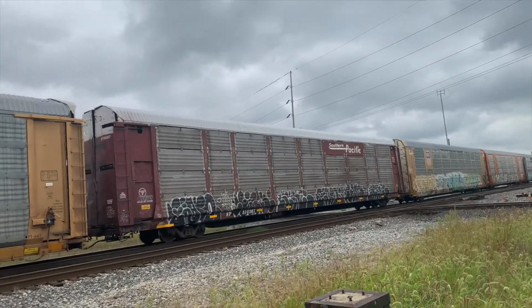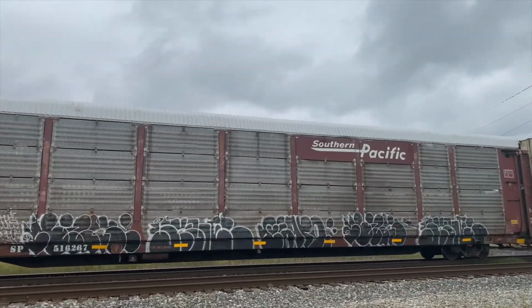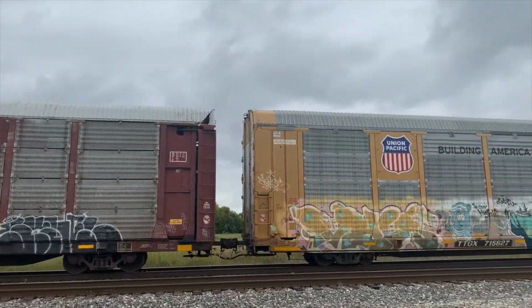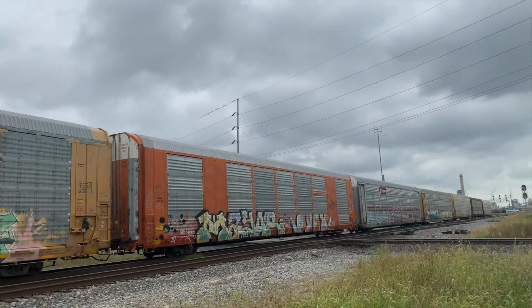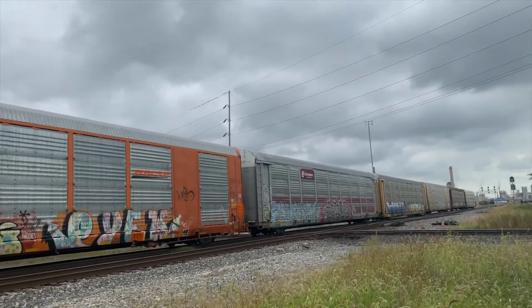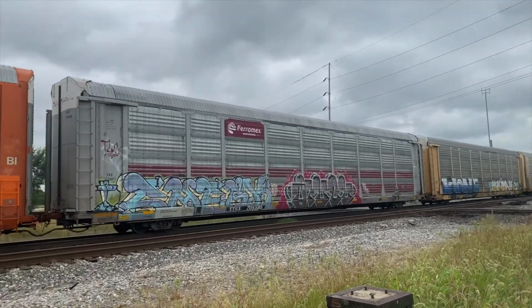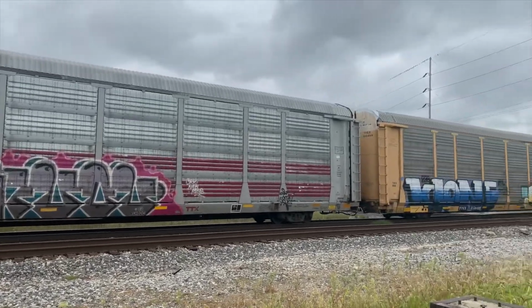There are vehicles in the Southern Pacific that are parked. See it through there. Look like SUVs. Southern Pacific, another one that hasn't been in business for a long time. Ferromex out of Mexico. It's empty.